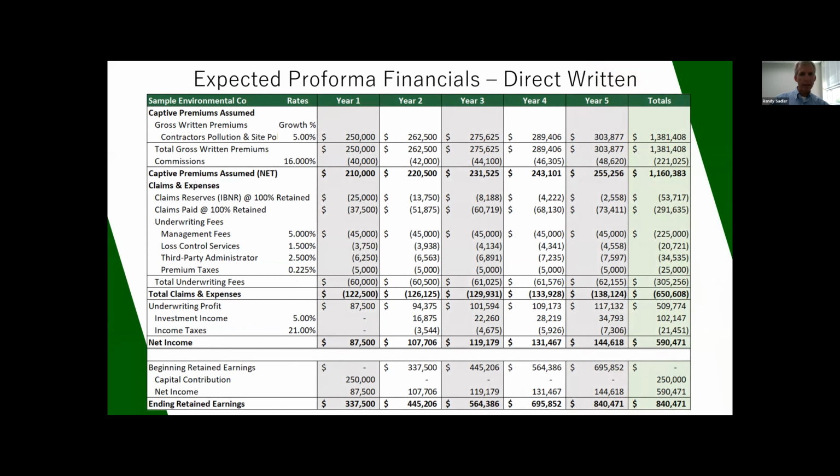Again, a pro forma illustrating why this is a better arrangement. Here we've taken an example of $250,000 of premium. There are no fronting fees here. These premiums are going directly to the captive, so there is less cost in this scenario for fronting and reinsurance. You see $210,000 of net premiums received by the captive. You will see the claims, IBNR, actual paid claims, claims-related expenses, resulting in $87,000 of underwriting profit to the captive.